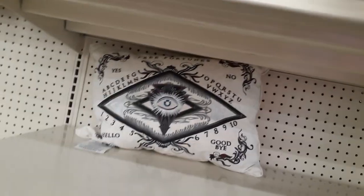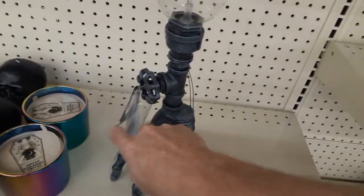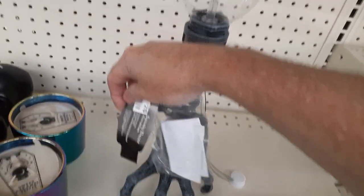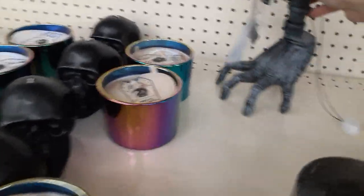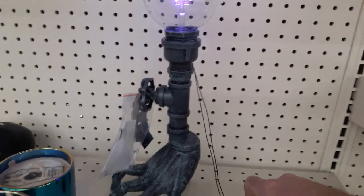Oh, they brought these guys back too. Remember these from last year? I believe they are black light, little hands with the little bulbs. Yep, the purple light. So those are pretty cool. How much are they this year? Are they the same? $20. Okay, so the hands with the black light bulbs are $20.